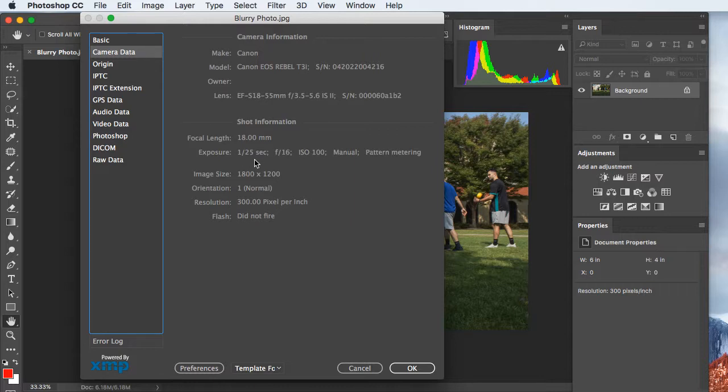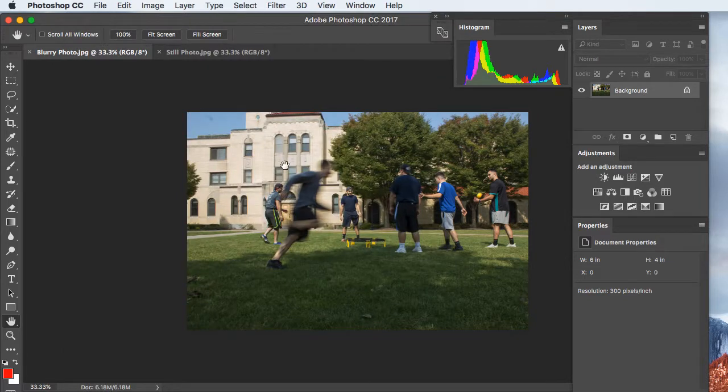Slow shutter setting, 1/125th, high f-stop number, 16, maybe even 22, and an ISO of 100. That is going to be gold outside on a sunny day with blurring stuff. So good job with that, Matthew. Like it a lot. Like the image.